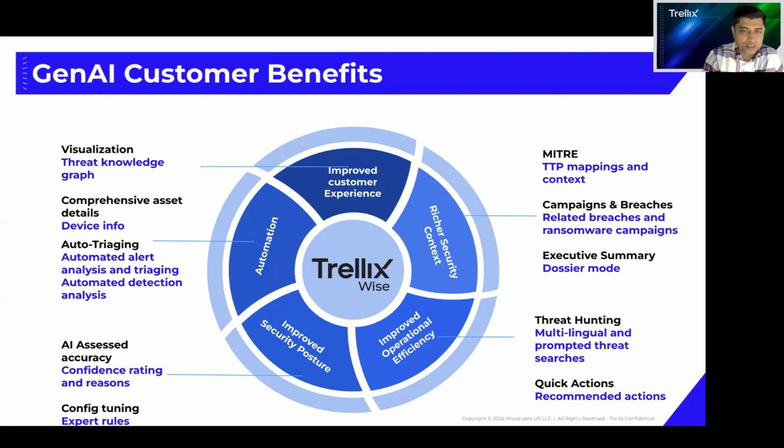And that's where generative AI can help our customers and these analysts triage 100% of the alerts, identify whether they are benign, whether there are enough data points to triangulate and confirm that it's an indicator of attack, versus whether it's a false positive and whether they can ignore it. Also assessing its own accuracy. So that's another important aspect. Generative AI can assess and provide information and reasons on how confident it is in those alerts and the detections.